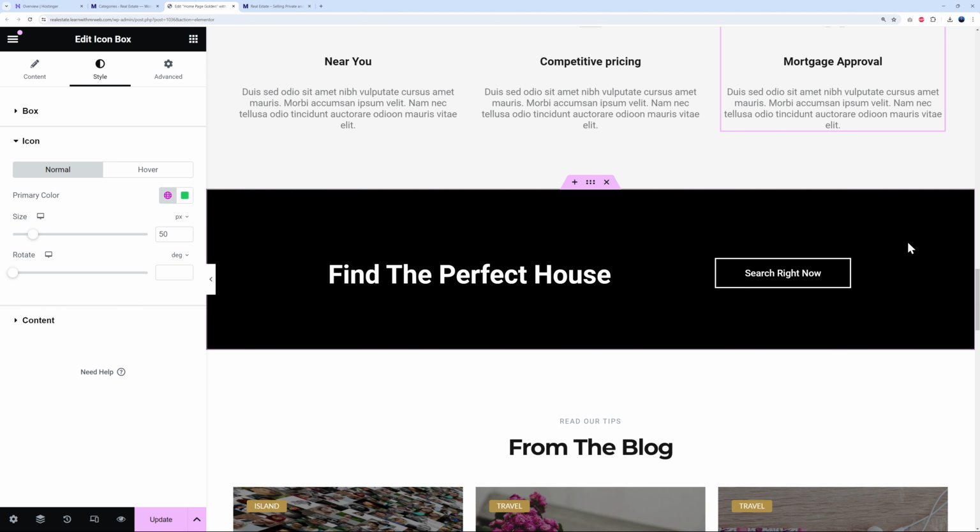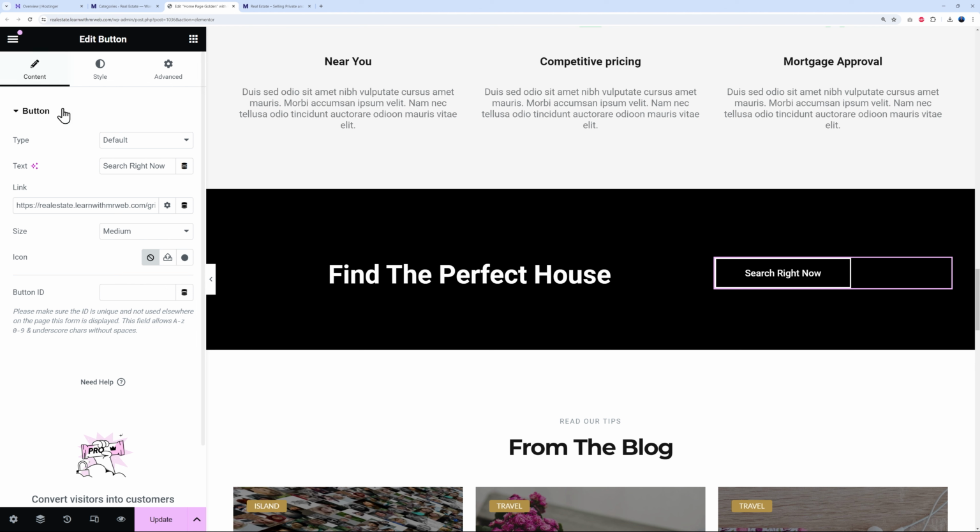So here we have a call to action section, a scroll stopper, as we call it. So find the perfect house, search right now, and you can bring this maybe to a specific page on your website. So if you click on the button here and you go to content, as you can see, this is bringing us to the grid map. So this is not a bad idea. So let me show you in the front end.